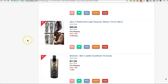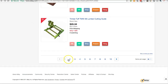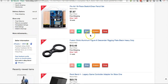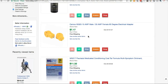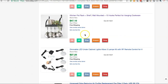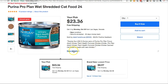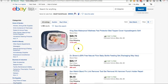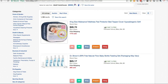I use an automation tool where I put a seller's name and it shows me all the sales, so I don't have to click every listing. But we are launching our own tool that's gonna be great, a help for everybody, and I will announce it inside of the group. It will definitely be easier to search for things. See, there are different sellers that I just spotted, and there's another 1100 items you could search from like this.